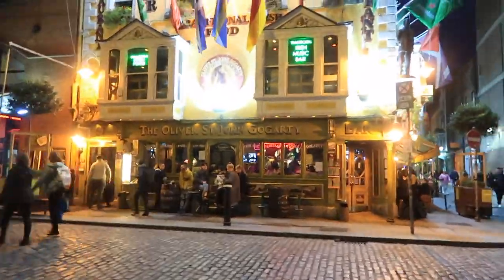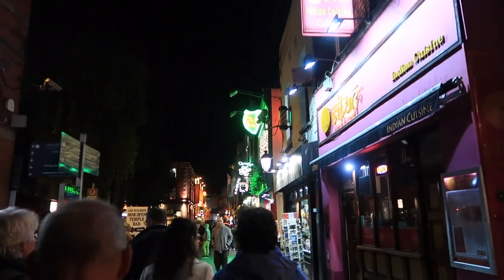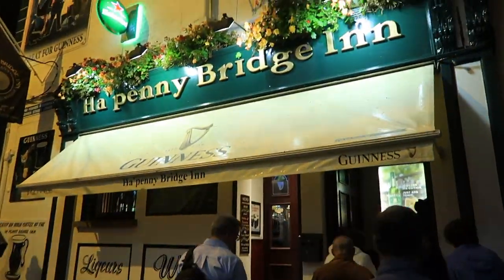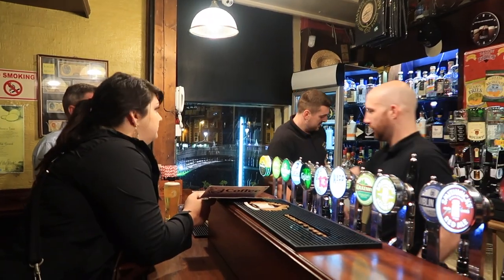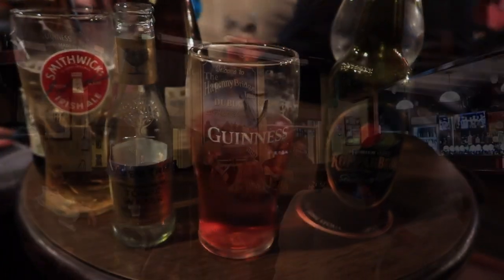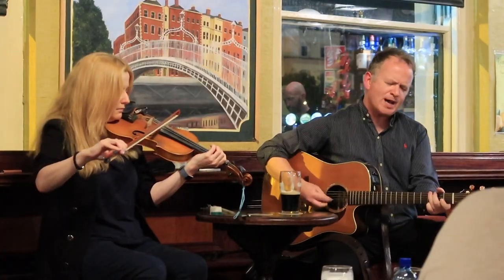So this is the first stop tonight, the Oliver St. John Gogarty. Alright, so now we're on the move to the next pub. It's just around the corner here, not too far, so bar number two. Across the river to the next pub, and we're gonna keep the music rolling.